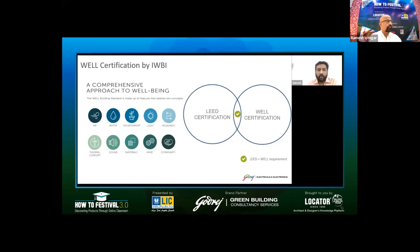That means even if you're going for LEED certification, the requirements of BEL certification are much more than a LEED certified building. And you need to address a lot of other criteria which are not part of the LEED certification.